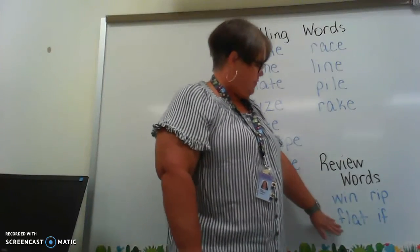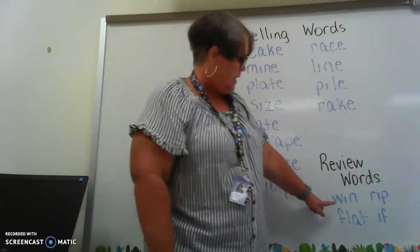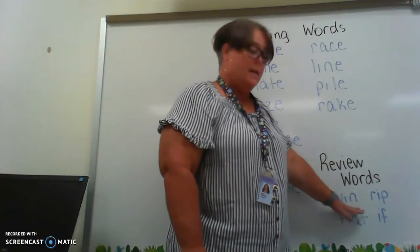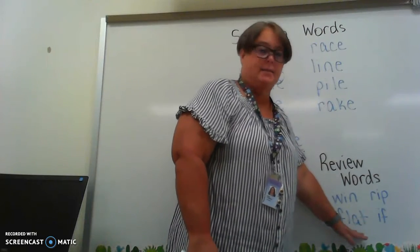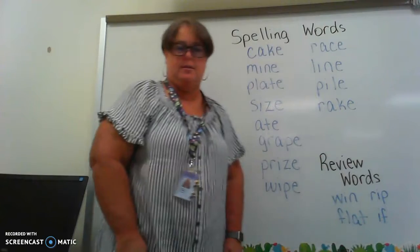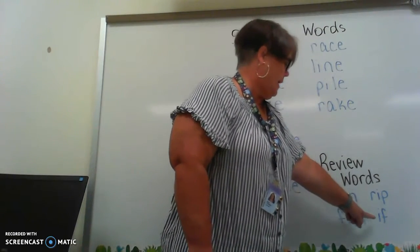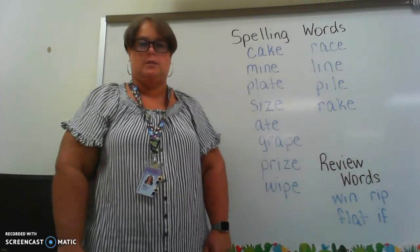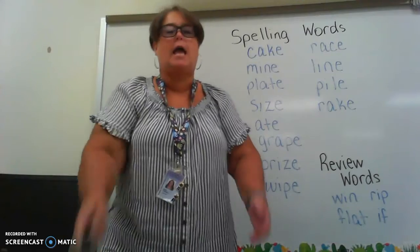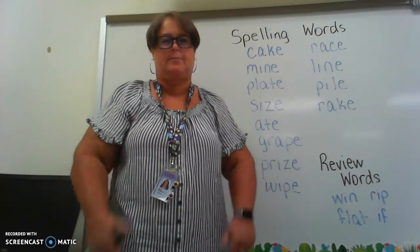And these are our review words. These are spelling words from last week that we're just going to review again. They have the short I and the short A sound. When, flat, rip, and if. So it's when, flat, rip, and if. Those are our review words. So these are our spelling words for this week. Now I want you to take out your journals and write your spelling words 3 times each, just for practice. Great job.